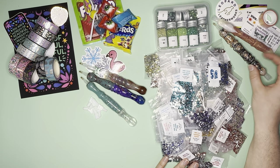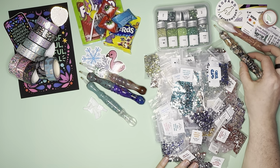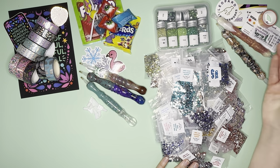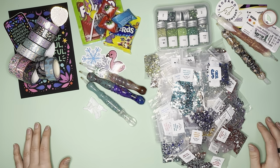And then these two beautiful pens over here from Leopard Leatherworks that I got to pick the turn on, and super, super gorgeous. Like I said, I got to watch those turns live. But that is my haul for today.